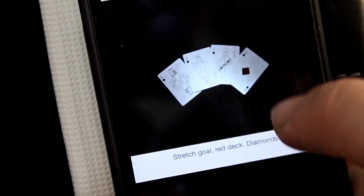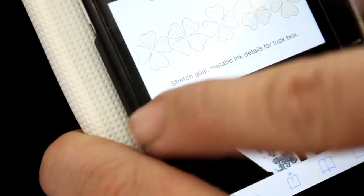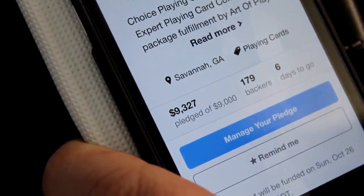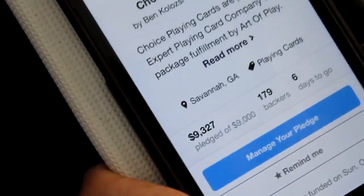They're funded. They're not going to hit the stretch goals for the red deck and whatnot. They might hit some of the other stretch goals for the gaff cards, but I don't know. We'll see. But I'm happy it got funded this time around. And 103% with 6 days to go.